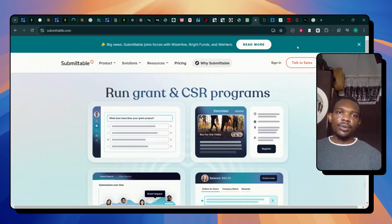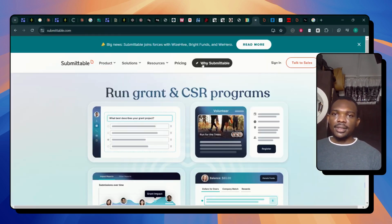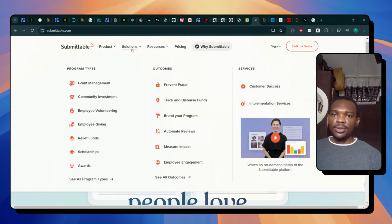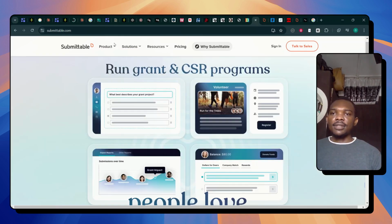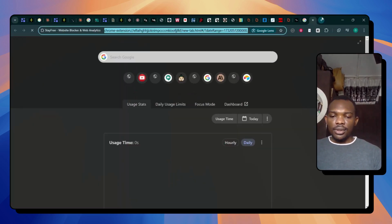So right now, I don't know why Submittable is not opening on my system, but this part is working. But once I try to log in, you create an account and you will be able to sort. It majorly is created for institutions that want to take submissions from people. But as writers, we'll find it useful, since most platforms are using Submittable to accept submissions, we'll be able to submit through it.